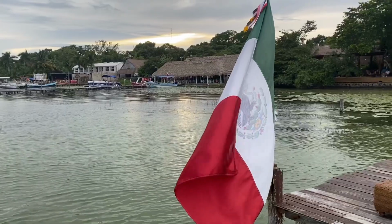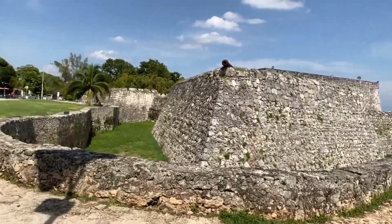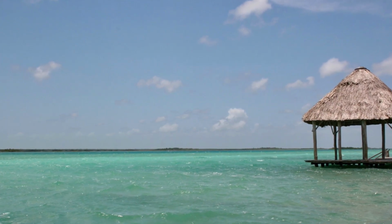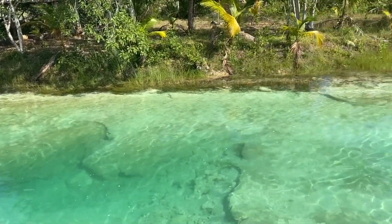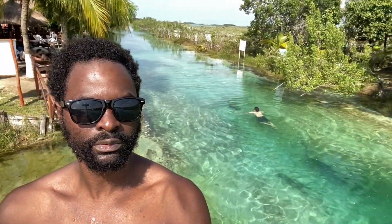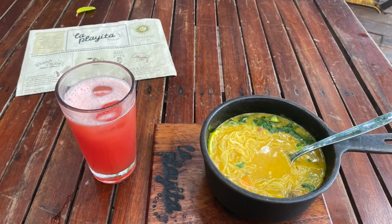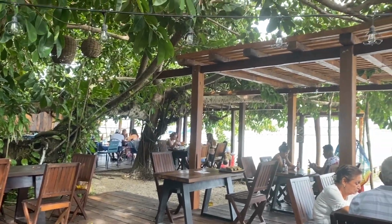Another place that I love is Bacalar. Although it's not by the sea like Tulum and Holbox, it's a small lakeside town by Lake Bacalar, also known as the Lagoon of Seven Colors because of its blue and turquoise hues. I had a great time there last fall. I found it way cheaper than Cancun, Tulum or Playa. It's also more local and has less tourists, and there are lots of great food and drink spots to check out.